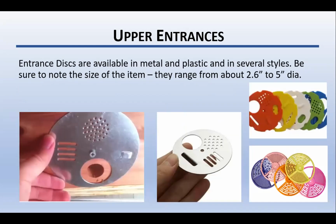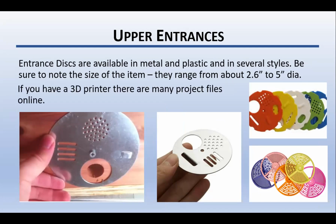And you can get entrance discs. They're available in metal and plastic, and also several styles. I know for sure the metal ones come in different sizes. So if you're going to buy them, make sure you're paying attention to the size, because if you think you're getting the big 5-inch ones and the little 2.5-inch ones show up on your doorstep, you might be surprised. So be sure to check the size. If you have a 3D printer, there are many project files online. You can just print them yourself.